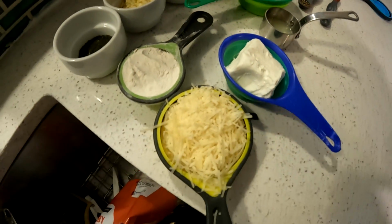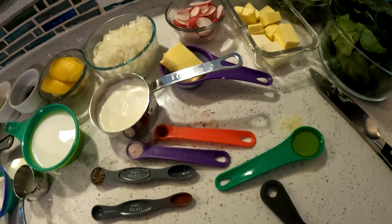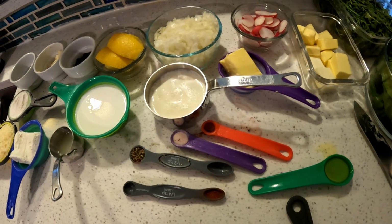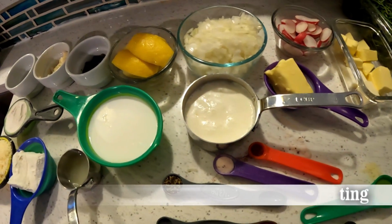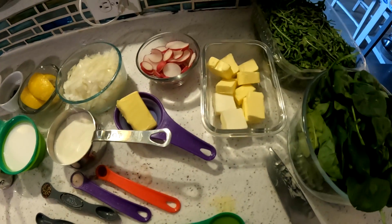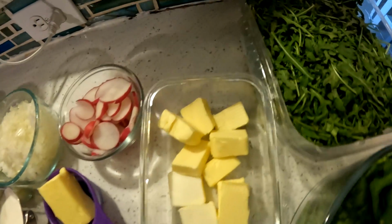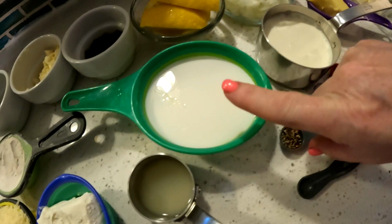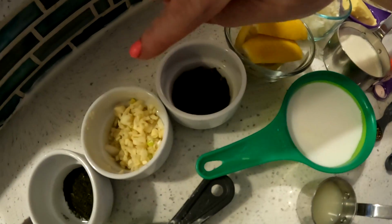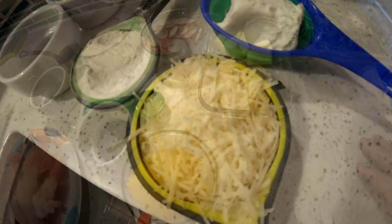All right, Miss Kim, what are we making here today? So I'm going to do a lemon dill whiting fillet, and I am also going to do a creamed spinach to go along with it. What's going in the fish is obviously the fish, a little arugula, some butter, radishes, a bit of onion, heavy cream, milk, lemon, capers, some garlic, some dill, some flour.